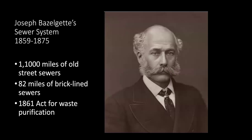So what did they do to address all of this? Well, an act was passed to clean up the river, and the task was handed to the recently created Metropolitan Board of Works. That board was founded in 1856, and it was headed by the chief engineer, the man on the right here, Joseph Bazalgette. 82 miles of brick-lined sewer interceptors were constructed parallel to the river. Waste and surface water from 1,100 miles of old street sewers, which had previously drained directly into the Thames or its tributaries, now went into these interceptors.